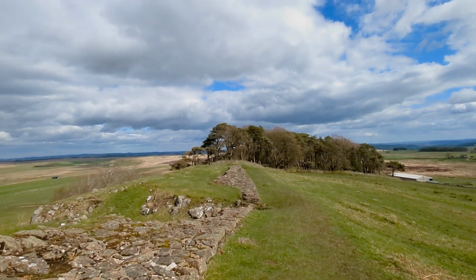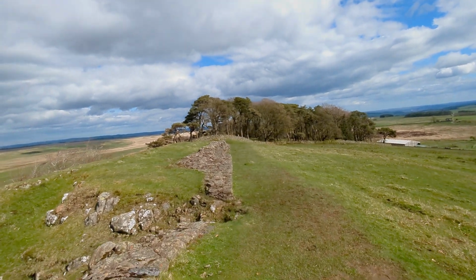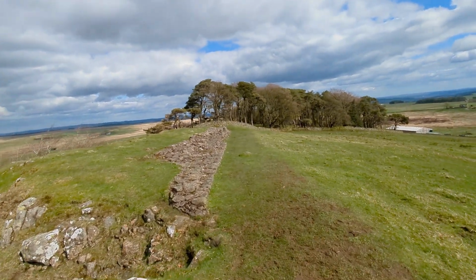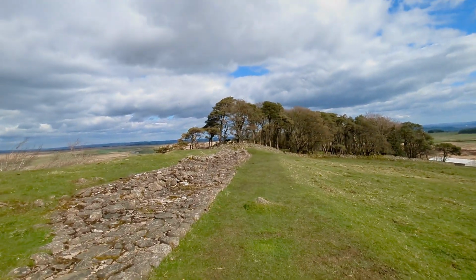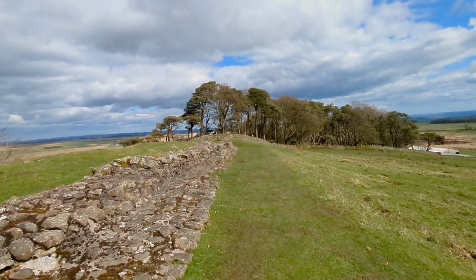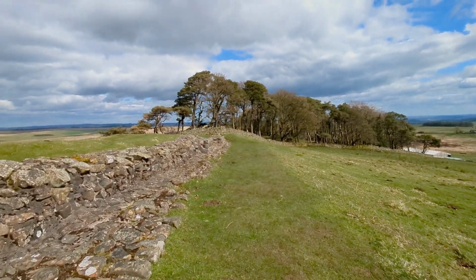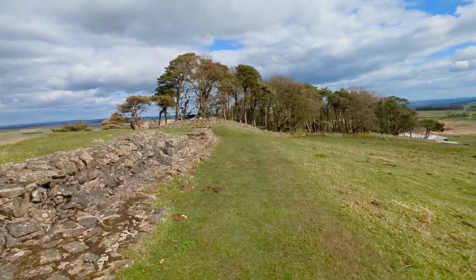One of the things you notice about Hadrian's Wall is how effective the Romans were at using the landscape and the natural defences that the landscape provided for building the wall. So you have the wall along these high ridges, which would have been very good places to defend if they ever came under attack.